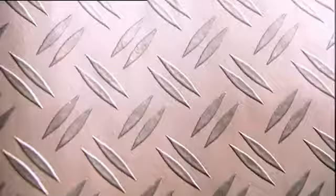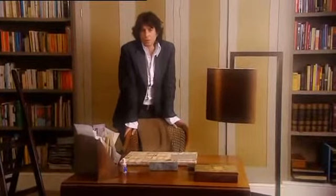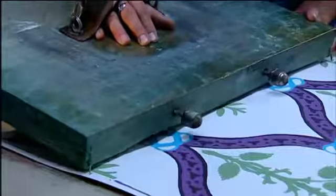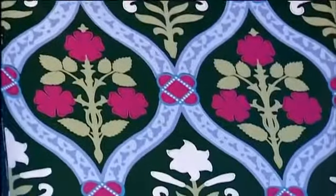Texture and pattern are closely related design elements. Using texture is neither difficult nor expensive, but it's so often overlooked. There is something inherently satisfying about a repeated design, and every culture has evolved different ways of making patterns. Pattern has never been so widely accessible, but like every other element in the interior, you need to know how to use it successfully.